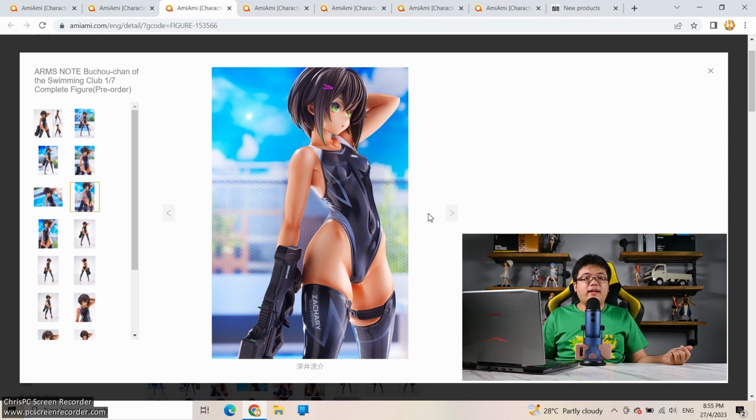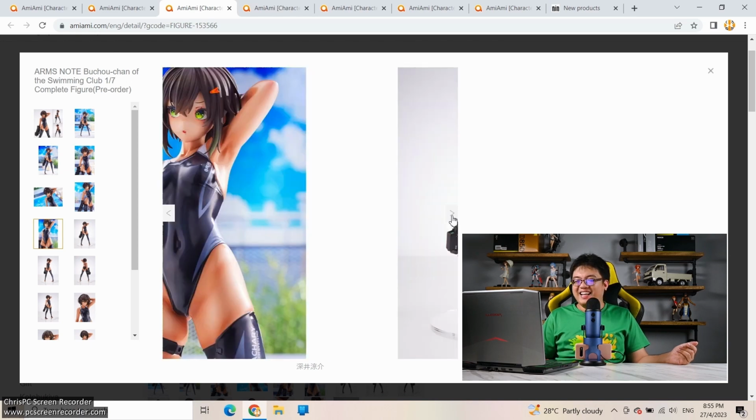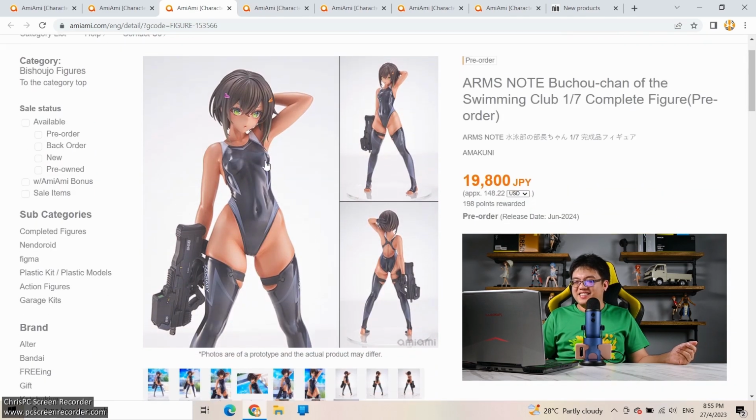The more I stare at her, the more I'm tempted. Seriously. This one attracts me and tempts me more than that Azur Lane Kung Fu figure earlier. Yeah, I like this one more, even though this is a simpler figure with smaller oppai. Yeah, I like this one a lot.